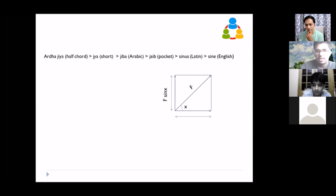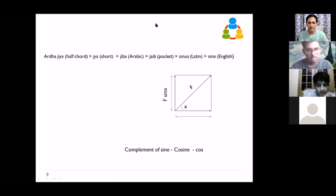So will it be F cos? Exactly. So the percentage in this direction is called cos. What is meant by complement? In relation with complementary angle, is it like 1 minus sin? Not really. What is a complementary angle? Is it like the force you are giving to the other direction? Yes, but what is a complementary angle? Two angles that form 90 degrees.